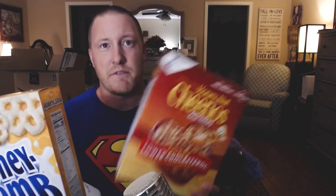We're doing a cereal battle tonight between Honey Nut Cheerios and Honeycomb. Could be the first of many. We'll see how this one goes. Obviously, I'm a fan of Honey Nut Cheerios. This is actually an already opened box, so I will have to keep that in mind when I judge the two, because I'm sure that affects the freshness a little bit. But Honeycomb is fresh in the box. Just got it today, so we're going to try it out.